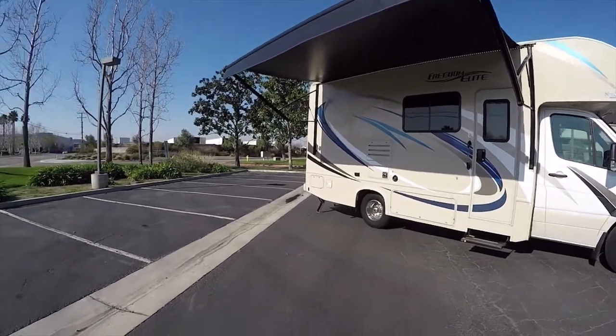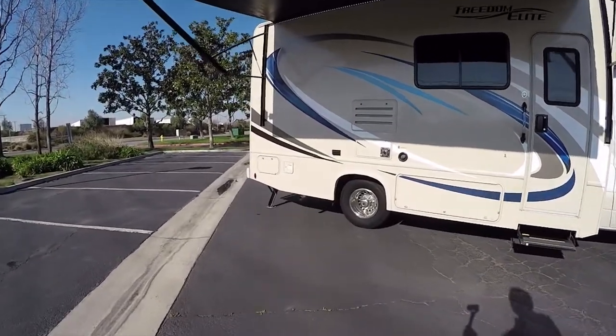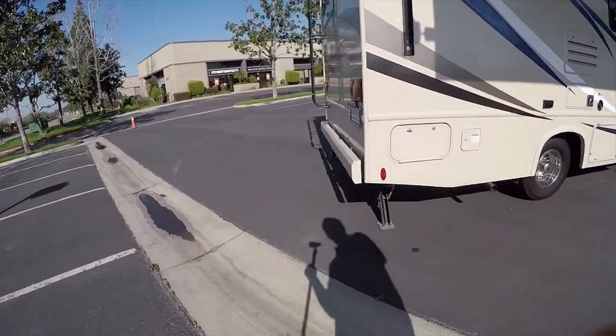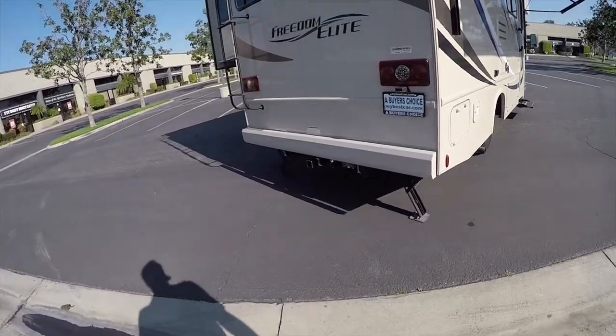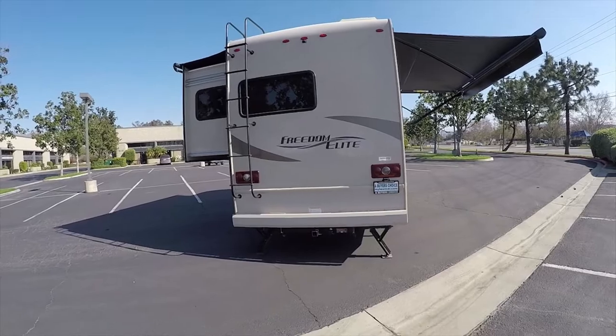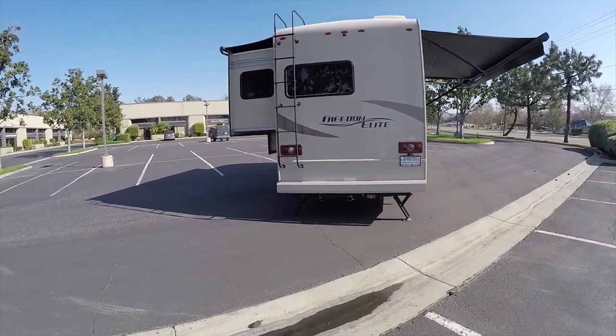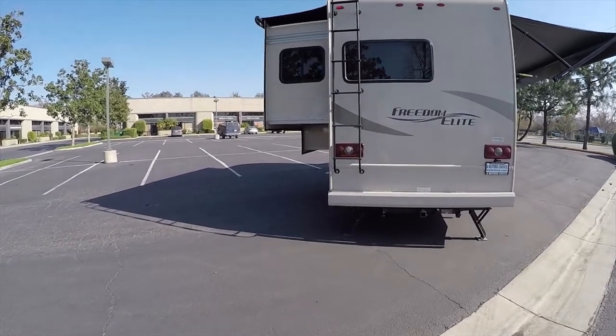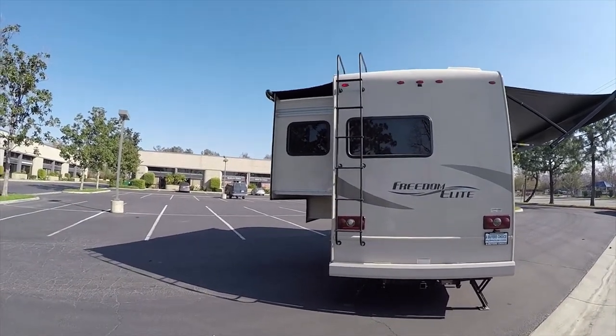On the back, it's got leveling stabilizer jacks. So the jacks are necessary because it has such a big overhang to support the weight of the leveling jack. But a lot of these short motorhomes don't have any kind of stabilizer jacks. You have to put pads underneath. You can still put pads underneath, but it comes with stabilizer jacks so it doesn't move around when you're camping.